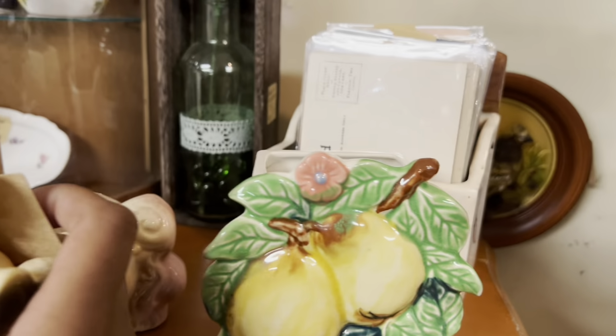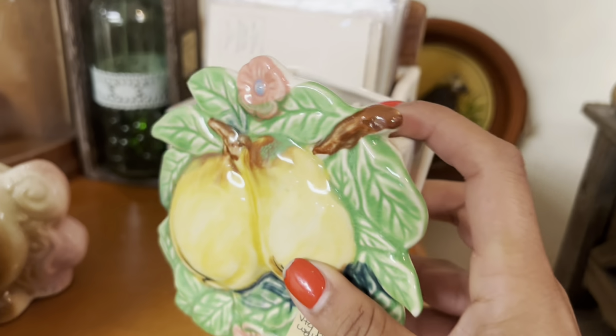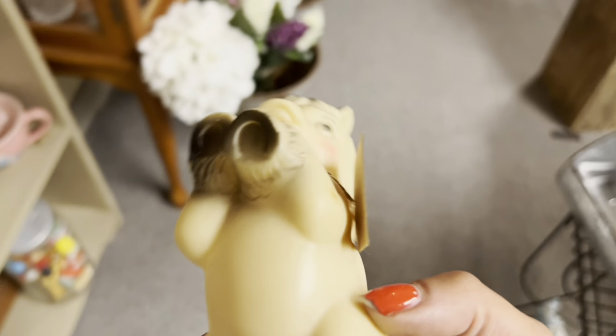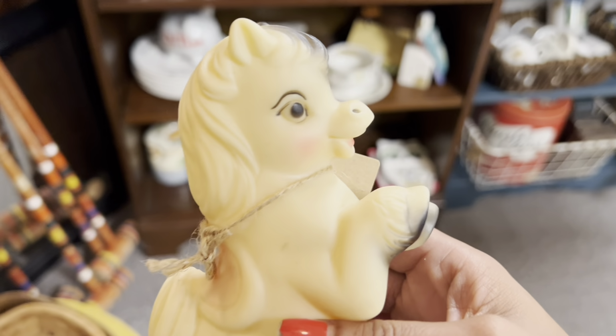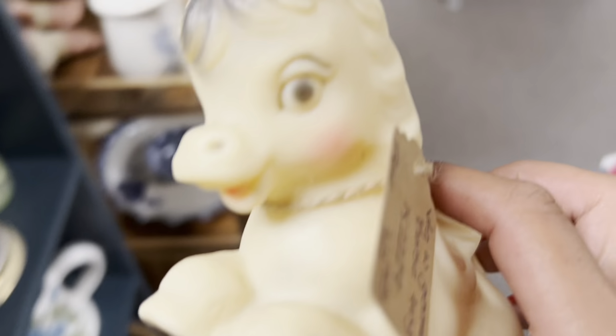I really like this wall pocket, too. $11. That's probably about what I'd get for it after fees. All right. Well, I think I am gonna leave this one behind. I've been going back and forth. I know I could make like a couple bucks off of it, but I really think it would only be a dollar or two after fees and everything. So I'm gonna put it back.